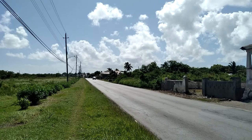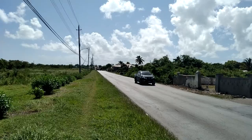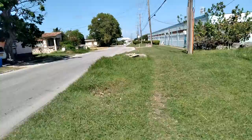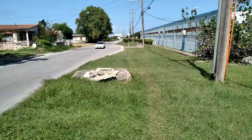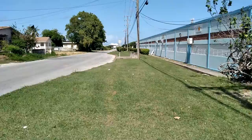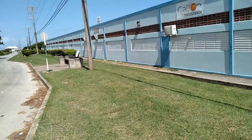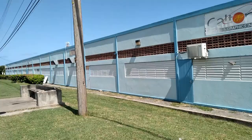Again, as I said before, this is the road to the airport via the south coast, such as places like Hastings, Graeme Hall, and Worthing. So the ABC Highway is the fastest road to get to the airport instead of having to come along the south coast. The south coast road is often filled with traffic, especially along Worthing and Hastings. It's often lively and active, with lots of taxis and minibuses traversing that route, and lots of tourists and restaurants along the south coast.